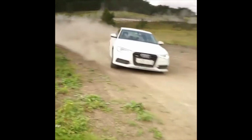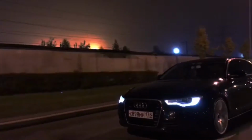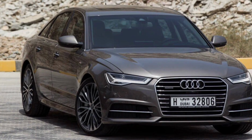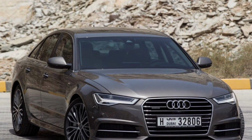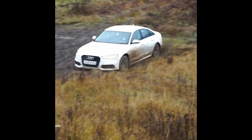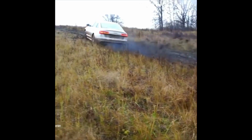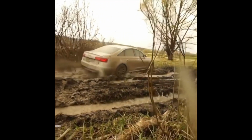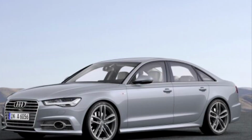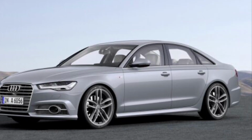Alright, so another German on the list is the Audi A6 C7 generation. These are really sleek looking cars. They've aged very well, just like the Mercedes and the BMW. These do have 306 horsepower. That's the 3-liter Quattro V6 supercharged version. I know it does 0 to 60 in only 4.8 seconds. If you get the 2-liter version, obviously it's not going to be as fast, but all in all, these are really clean cars and they have a great presence to them.